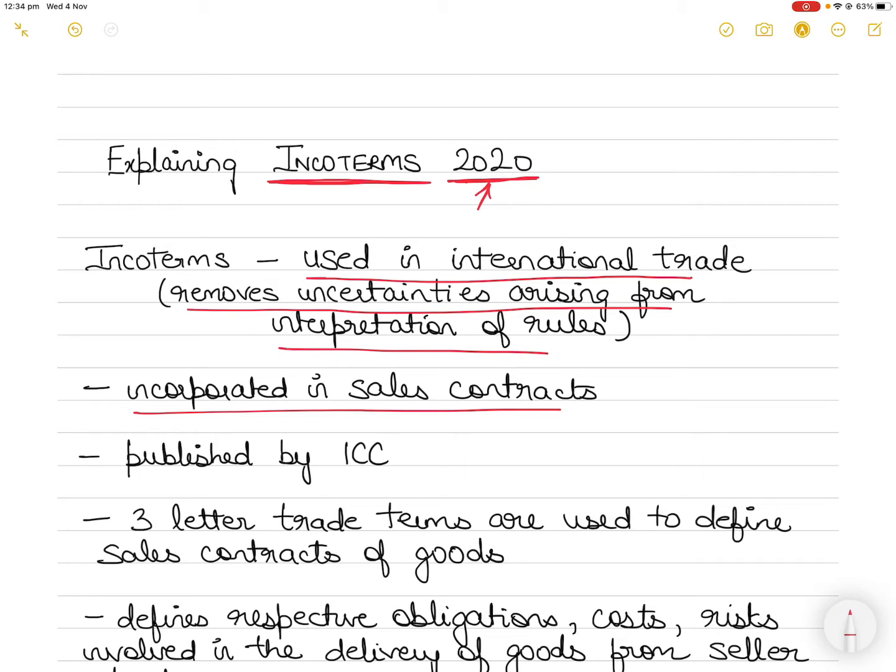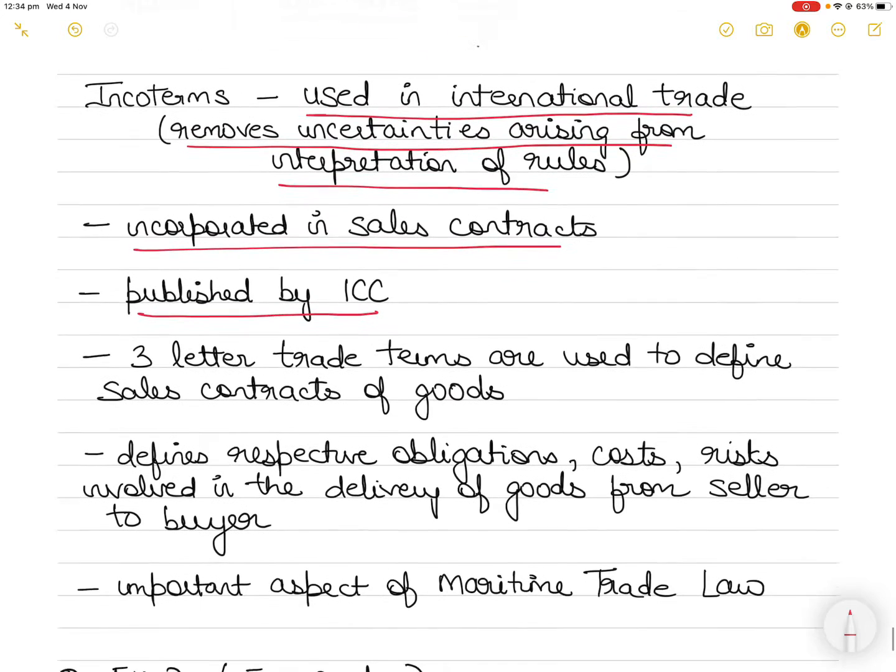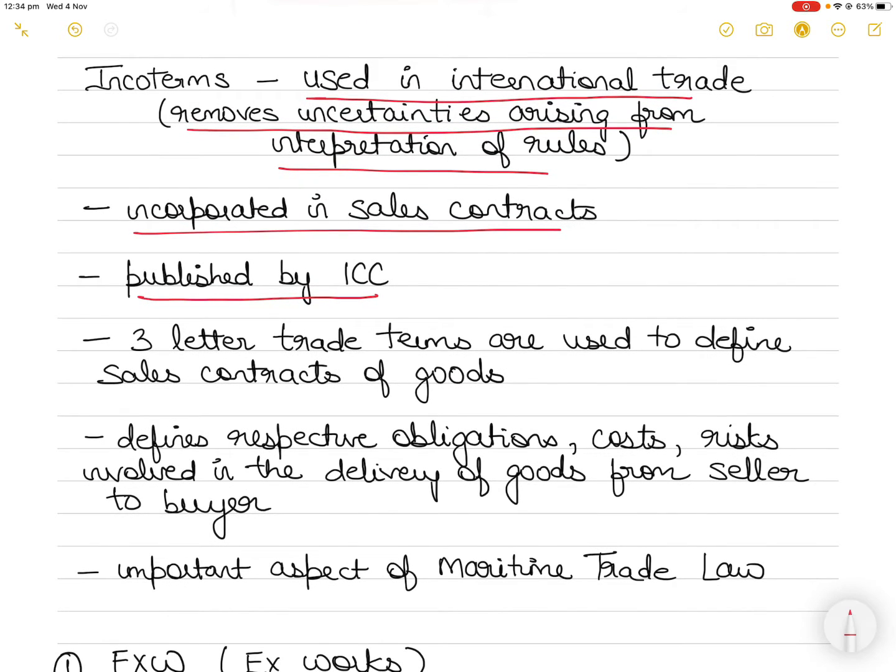Incoterms is published by ICC. ICC stands for International Chamber of Commerce, and these Incoterms are related to the international commercial law. They are used widely in the international transactions of goods by trade councils, courts, and international lawyers.